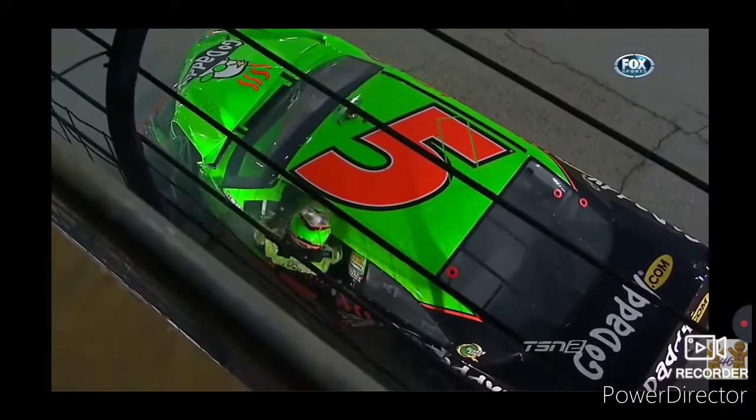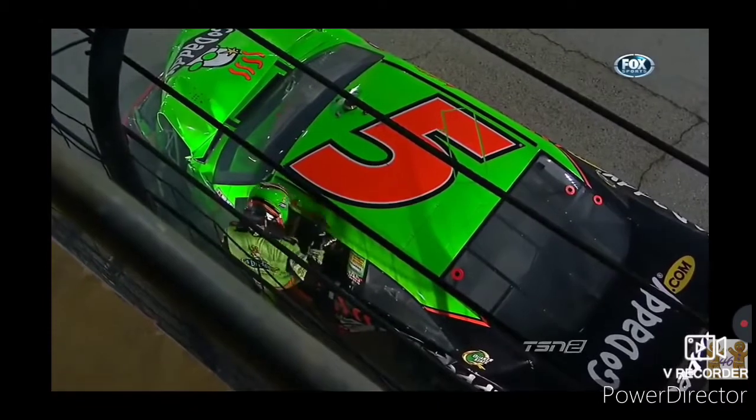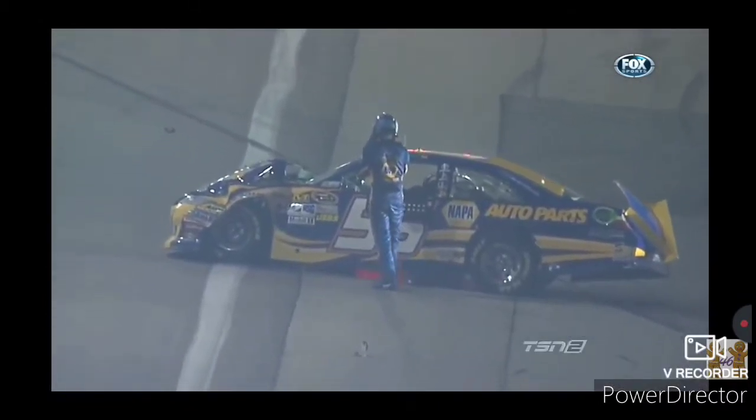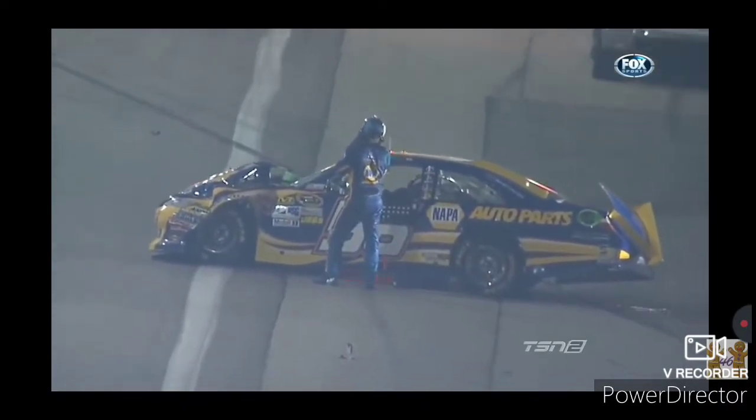Somebody got into somebody back there. I have to take a look at it and turn them in the outside wall. I think it was Truex. Martin Truex has climbed from his car. Mark is out. Two tough weeks in a row for Martin.